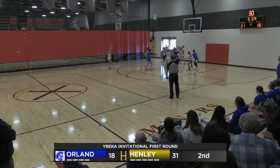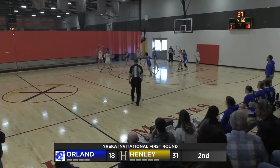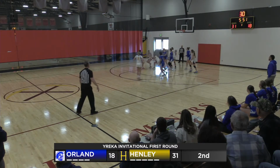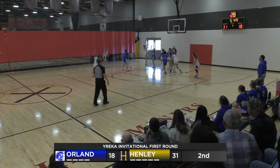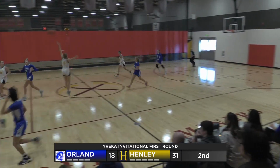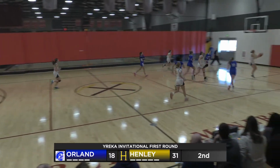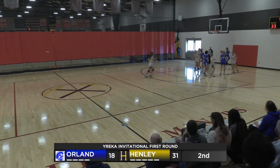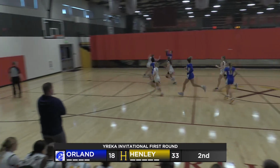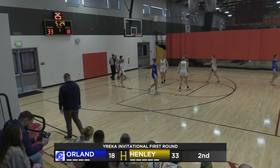Shade to inbound. Goes up top. Too tall for Lily Fasel, but she gets it back. Harper a three off the back rim. Gets her own miss. Has her shot blocked. And Orland with a chance on the other end, but the pass is intercepted by Shade. Ahead to Fasel. Off the glass and in. Orland in transition. Pass is tipped out of bounds by Campos.